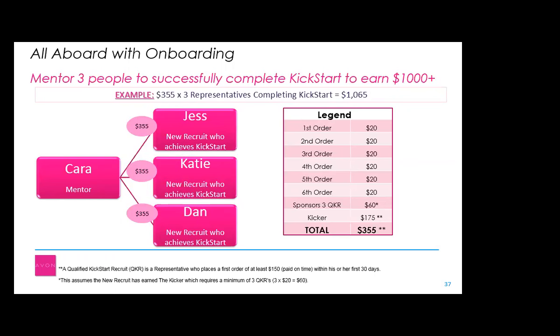So we want to mentor 3 people successfully to complete the Kickstart to earn $1,000 plus. Here's an example for you. Cara has recruited 3 people, Jess, Katie, and Dan. We're going to go to the right-hand side and look at how the math works out. For the first 6 orders, Cara can earn $20. So on her first, second, third, fourth, fifth, and sixth, she's earned $20. Now, she has 3 qualified Kickstart recruits there, so that earned her $60.